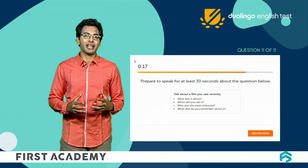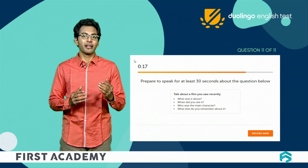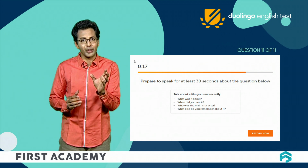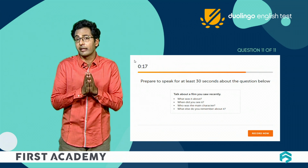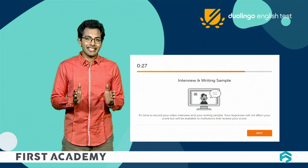The next question type tests you on your ability to speak. You're presented with a question followed by 3 cue questions. You have a short time to prepare and look at these questions. The total time that you're allowed to speak for is 1.5 minutes, but the minimum time is at least 30 seconds. Technically speaking, this is where your test ends.